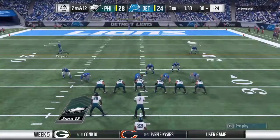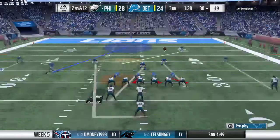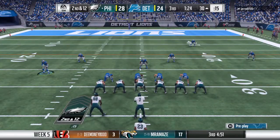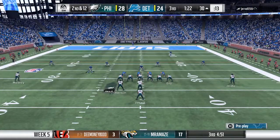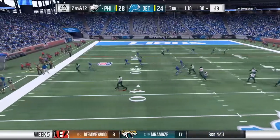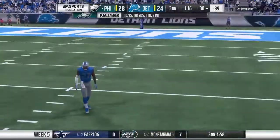And the D-line pinching together must be expecting the run. Watch it now, Barney. Now, here we go. Check. From the shotgun, he'll look to throw. Steps away to his left. Throwing over the middle, but it's incomplete.